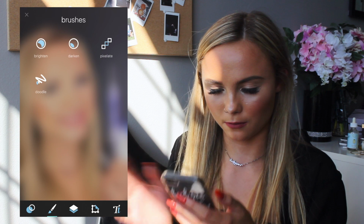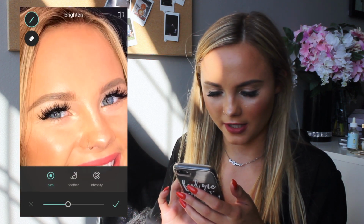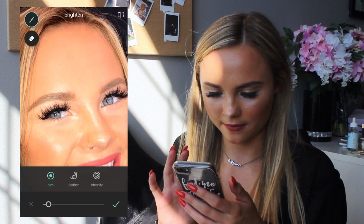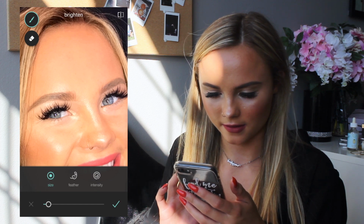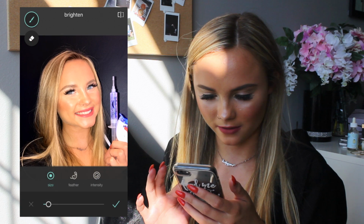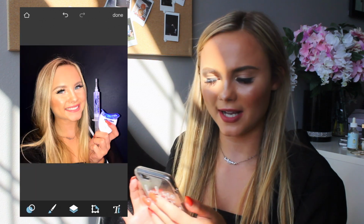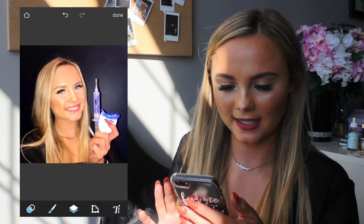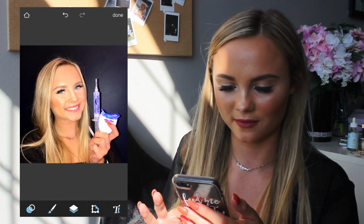And then I go to this little brush tool and I go brighten, and this is where I brighten things. So I brighten my eyes a little bit just to make them pop more. It's really not that much, but a little bit brighter. Everything's just brighter and happier. As you can see, this is the regular photo and this is the edited. It's not that much different, it's just more crisp, just better edited.